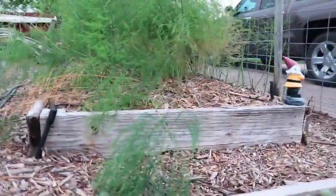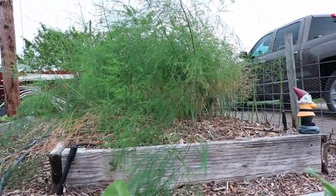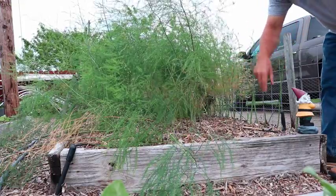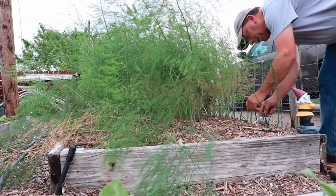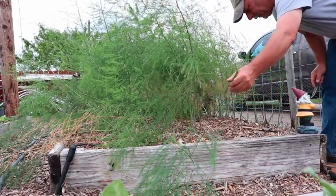I think there is some asparagus in there that I need to get, so I'm going to go ahead and get that picked. The asparagus, if you haven't grown it before, grows these ferns. I'll show you those in just a minute. But the spearheads that pop up, we like, are about this size.